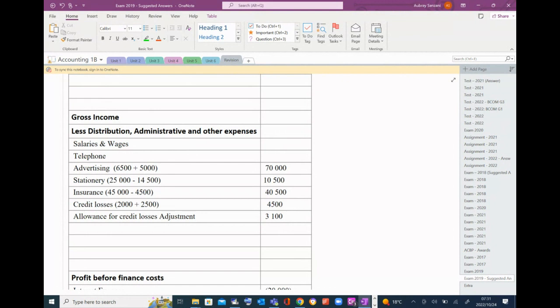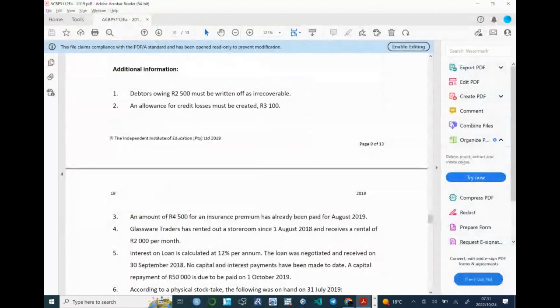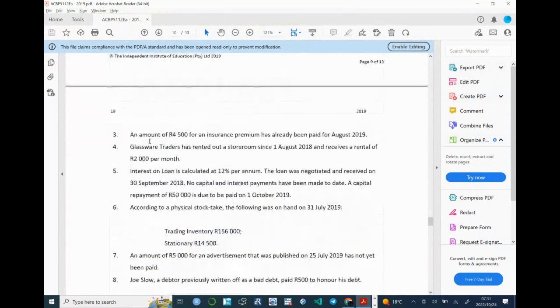Anyway, I'm sure you guys have enough questions to go and see that nicely, and I'm sure in previous videos you also have that there. So let's go to the third one now. The third one says an amount of 4,500 for an insurance premium has already been paid for August. Remember, we're doing this for July, to July 31. So if we paid for August, it means we paid a prepaid expense. Yes, 100%. Okay.